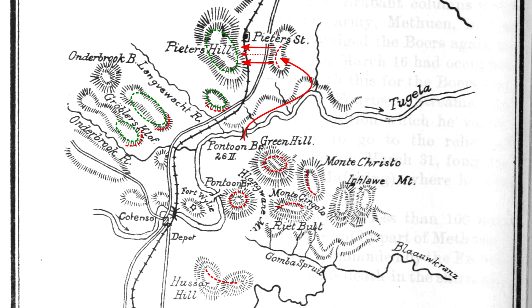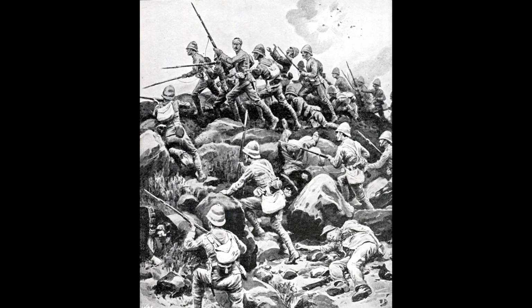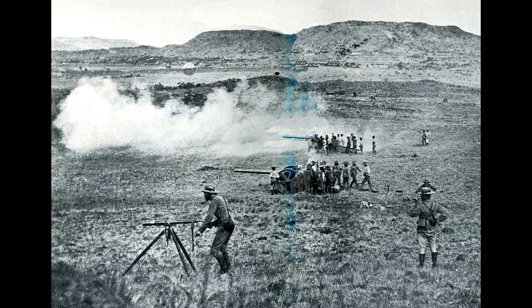Boer trenches atop Pieters Hill were suddenly subject to the attentions of newly established British batteries on their side of the river. Following closely behind a walking barrage, the British infantry stormed the hill, before going on to take Railway and Hart's Hills with further direct support from the guns, frequently firing right up until the last second before the infantry came in with the bayonet.